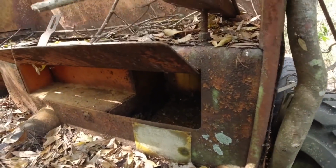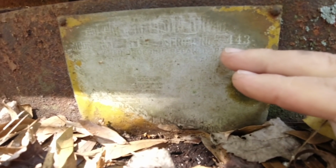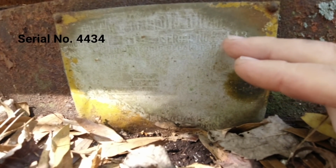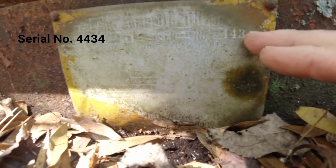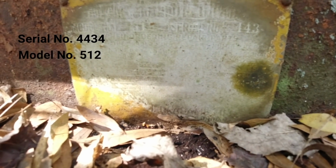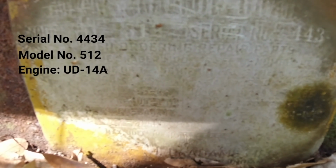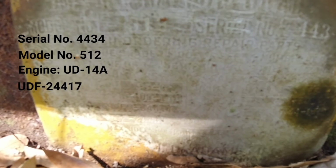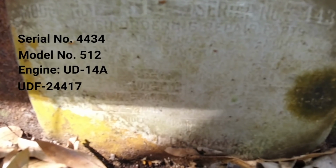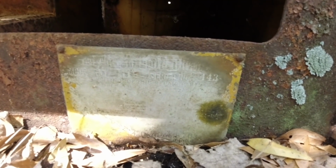This was the data plate. I'm gonna try to put a clear shot of the data plate. The serial number on this Adams is 4434. The model number is a 512. The engine is a UD-14A, something is 89-Charlie. Serial number is UDF-24417. Max idle is 1555 RPMs. Very, very interesting. You can just kind of make out some of the stuff there.